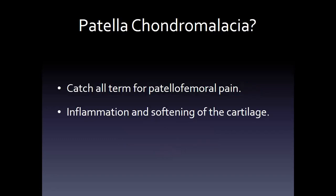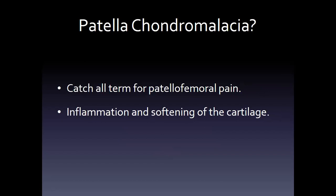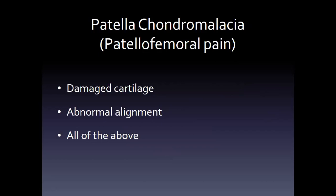So in terms of patella chondromalacia, it's a bit of a catch-all term. Like I said, it's used to mainly refer to patellofemoral pain. In classic texts, it was described as inflammation and softening of the cartilage, which led on to pain. The association with patellofemoral chondromalacia that we think about is this damaged cartilage. You're looking for abnormal alignment, and normally it's a combination of those two, with most likely abnormal alignment leading to the damaged cartilage.